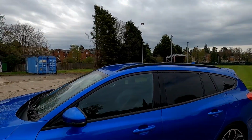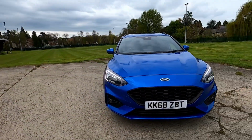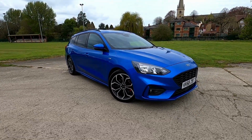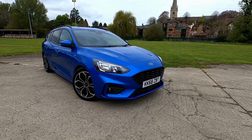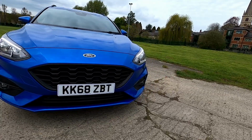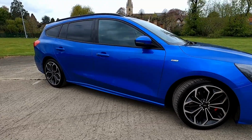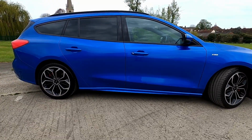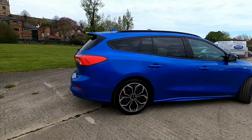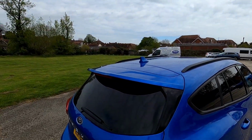do so. Now, as this is the ST-Line-X, you do get the ST-Line sort of appearance styling, if you like. So you get a slightly more aggressive front bumper with the black grille. You also get a slightly sportier side skirt as well, and on the rear bumper and rear spoiler.